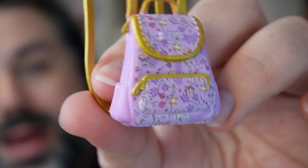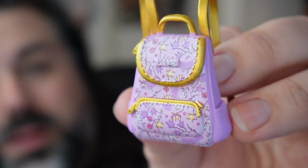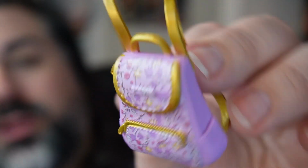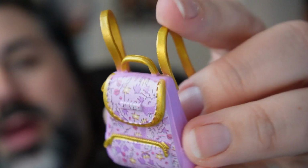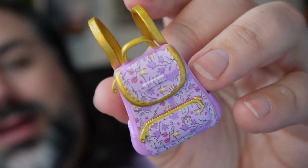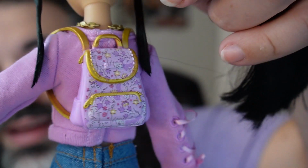I love this little outfit. It also comes with some really cute accessories. So here's another little backpack, except this one is inspired by Rapunzel. It's this pinky purple color with a bunch of flowers printed all over it, and then the gold accents. These straps are actually molded plastic this time, and the backpack does not open like the other one does, but she can still wear it.